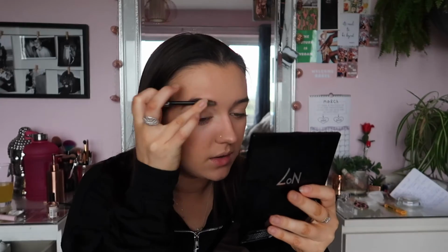I used the NYX one. I'm pretty sure I need to buy a new one. I've had it for ages and I feel like it's not actually doing anything anymore, and it's all dried up. I don't actually do anything to my brows anymore really. Just put brow gel in.